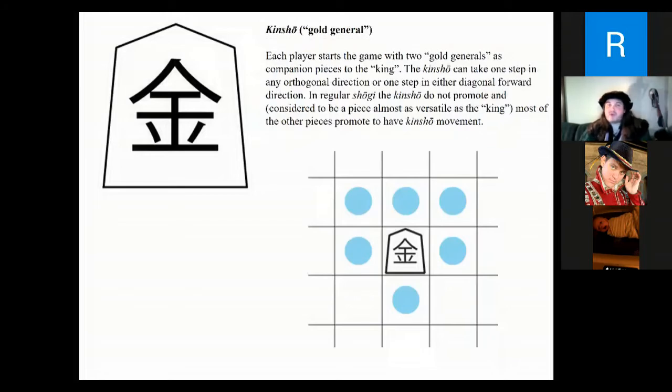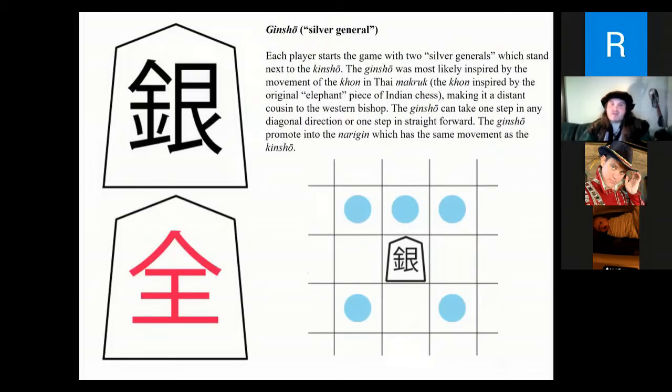So in regular shogi, most of the pieces that promote will promote to have a movement that is equivalent to this kinsho movement. Next, we have your ginsho. This is your silver generals. And you also start with two of them sitting next to the kinsho. These are the ones I mentioned that are most likely inspired by the kon of Thai chess, which makes them the relative of the elephant of Indian chess, and thus the bishop of European chess. And again, the bishop having the range motion that we're familiar with today is a very late period addition. That did not arise until well after shogi was introduced to Japan.